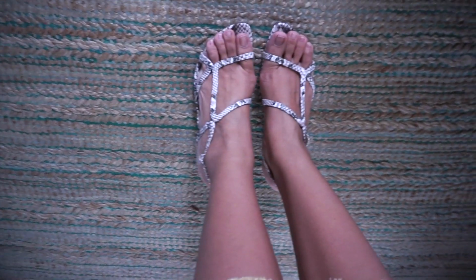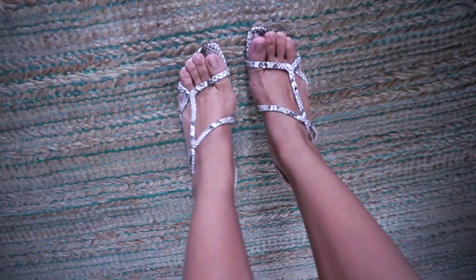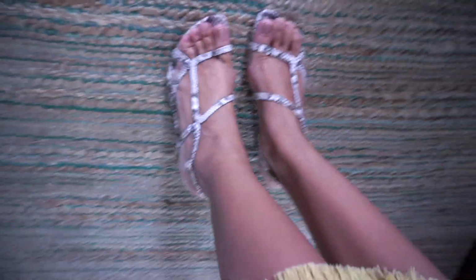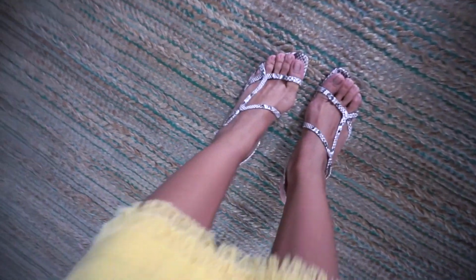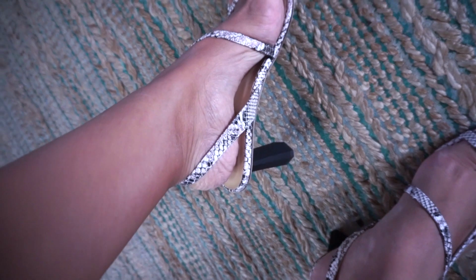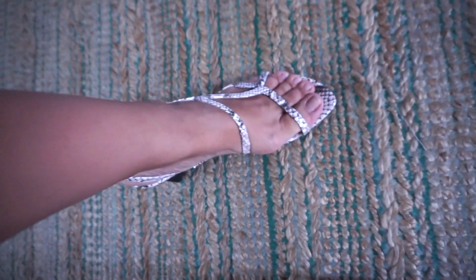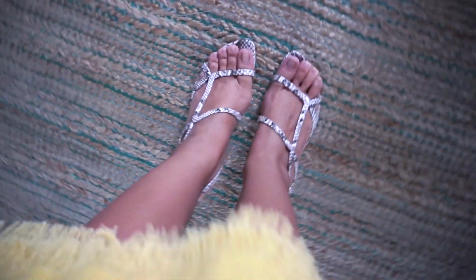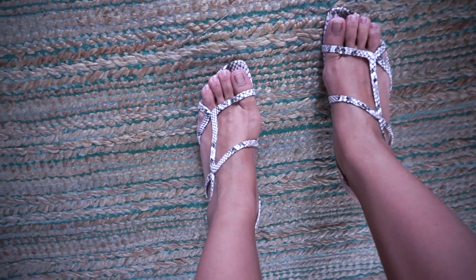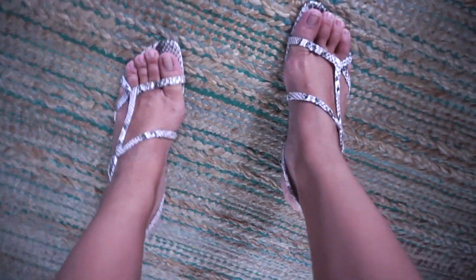Okay, so these are the sandals from By Far, and they are so comfortable, and I love the design. I think it's very flattering, and makes my feet look very slim, and I love the heel. The heel is really a statement heel, and overall it's very comfortable, and I think this will fit my entire wardrobe because it is snakeskin, but it has very neutral tones to it.